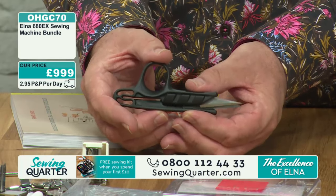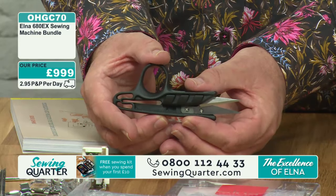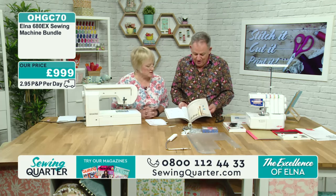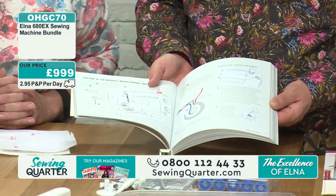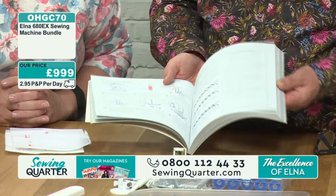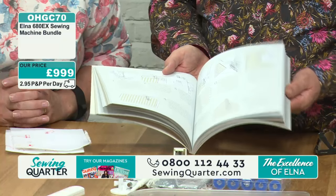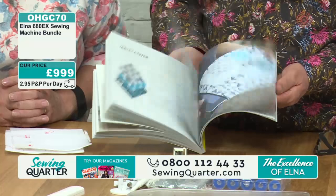This bundle is offered till midnight tonight, and we're already in single figures. And then this book, which I've never seen before, Susie John's How to Machine Sew. Brand new. What I love is no question is a silly question, really. It answers everything you need to know. You're going to get this for free in the bundle. Really lovely, isn't it? Gorgeous.